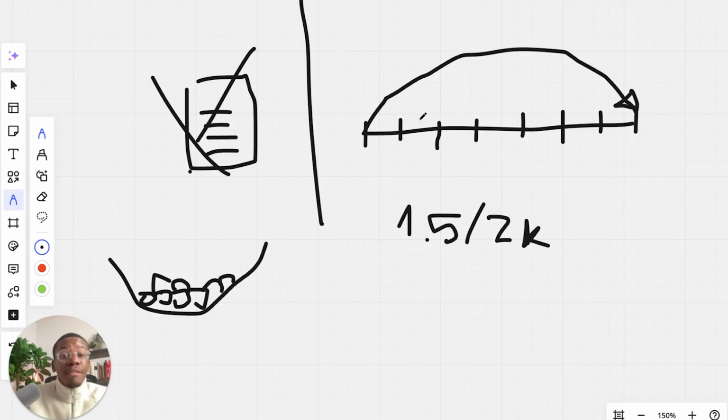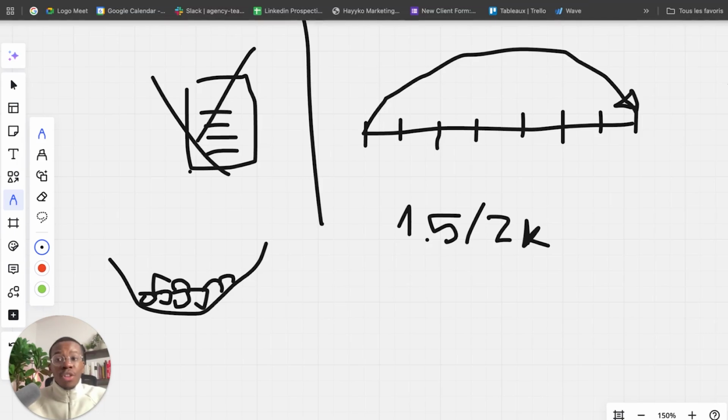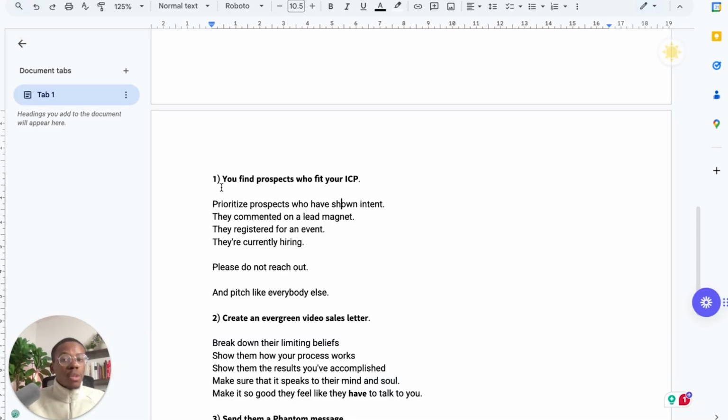So as I said, you need to add friction. In order to add friction, it means that you don't reach out to regular prospects. Obviously, you reach out to prospects who fit your ICP, but you always want to prioritize prospects who have shown intent first. Maybe they're commenting on the lead magnet. They registered for a LinkedIn event. They're currently hiring for a specific position. You need to find prospects who are somewhat looking or have shown interest towards what you sell. And what you'll notice is it's going to be a lot easier to get them to respond. So your reply rate will be a lot higher, and therefore you'll be able to book more meetings ultimately.